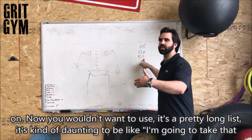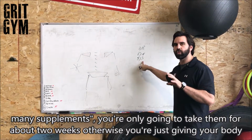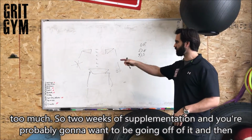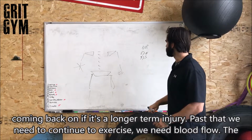It's a pretty long list. I mean, it's kind of daunting to be like, I'm going to take that many supplements. You're only going to take them for about 2 weeks. Otherwise you're just giving your body too much. So 2 weeks of supplementation, and then you're probably going to want to go off of it and then come back on if it's a longer term injury.